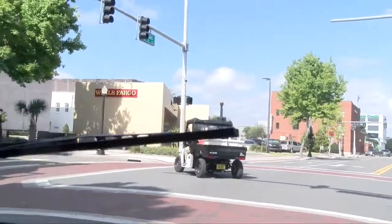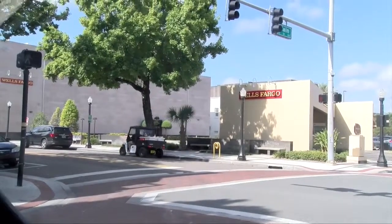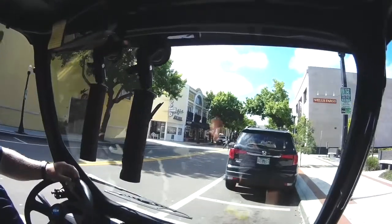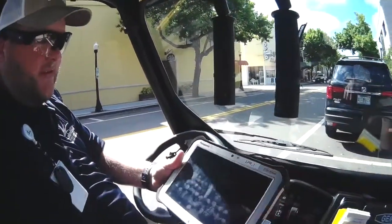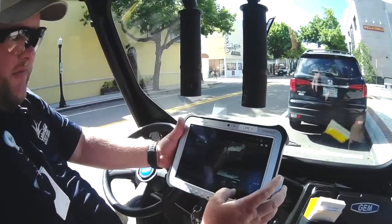Is that that beep I'm hearing right now? What you hear is this laptop here. Yeah. If you don't mind, I'll pull over real quick and show you. You don't want to do it while driving. No, because that would be bad. So we have our laptop here, and these are the pictures that it takes as we drive down the road.